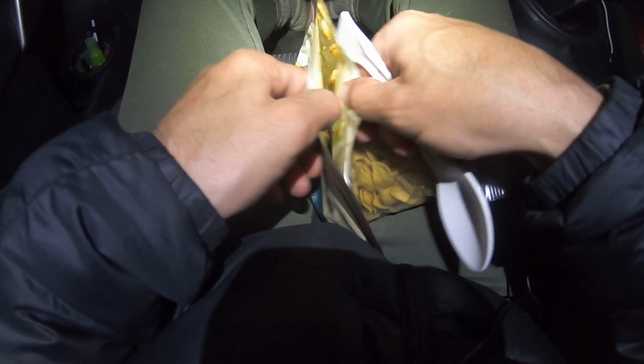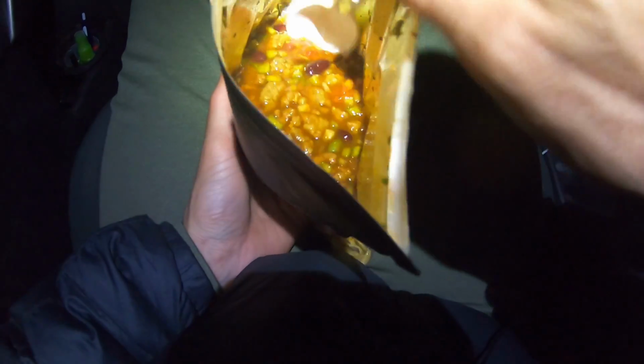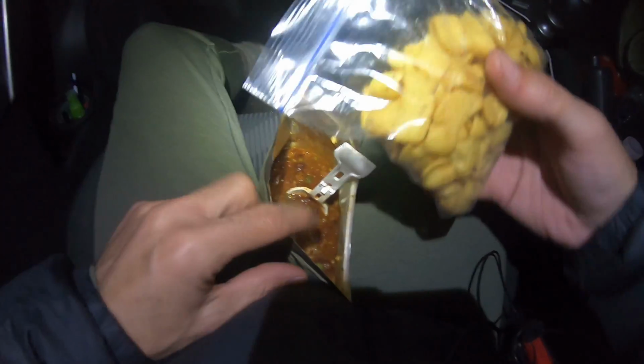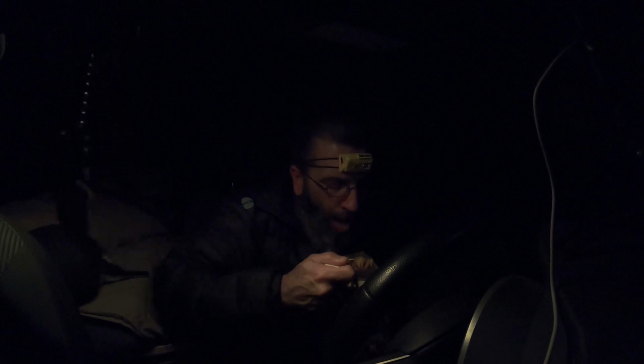All right, it's time to open her up. Oh, look at that. Look at that. Whoo, doggies. We're gonna set it off here with some Fritos right on top. This stuff is so freaking good. And it's still very hot.